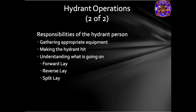So the responsibilities of the hydrant person. Okay, gather your appropriate equipment. Again, what was your appropriate equipment? Your appropriate equipment would be your flashlight, your radio, and your hydrant bag. In the wintertime operations, the thing we would add to that will be taking a shovel with you so you can dig out the hydrant.